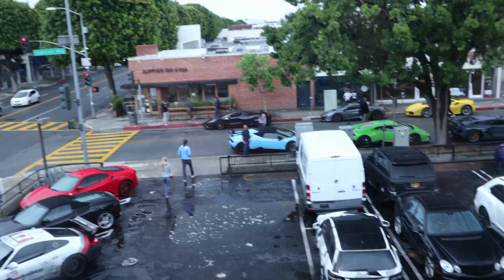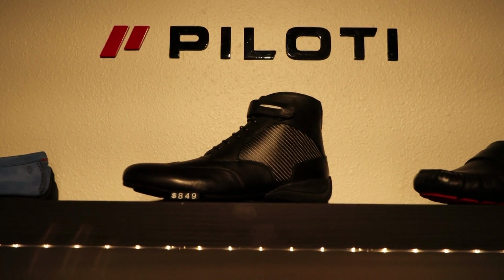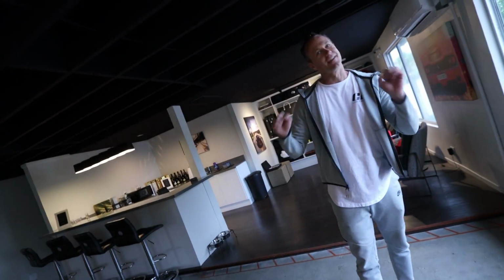Yeah. Whoa, this is a sick view. So we're at the second floor headquarters at GI Automotive, and Anthony is hooking us up. Whoa. Are these for me? So GI Automotive is a dealer for Piloti shoes. Piloti? We're the first little boutique for them, and they've decided to do it here at GI Automotive in LA. Those are sick. Limited edition, they're almost done. I saved you a couple pairs.